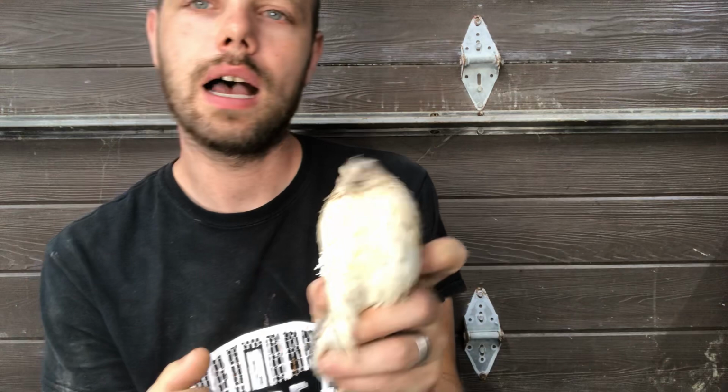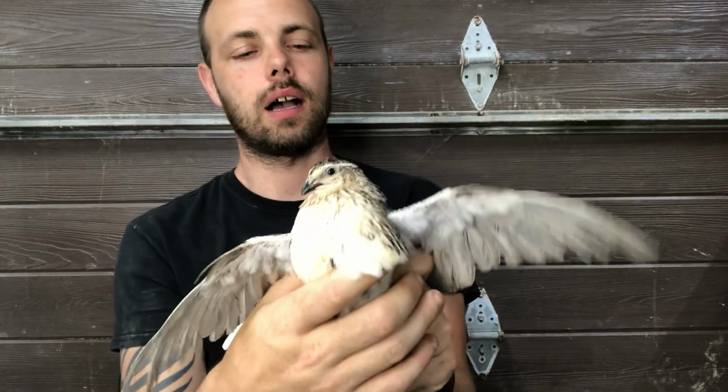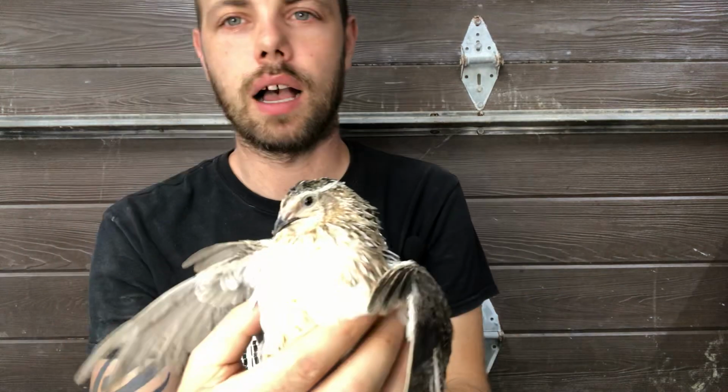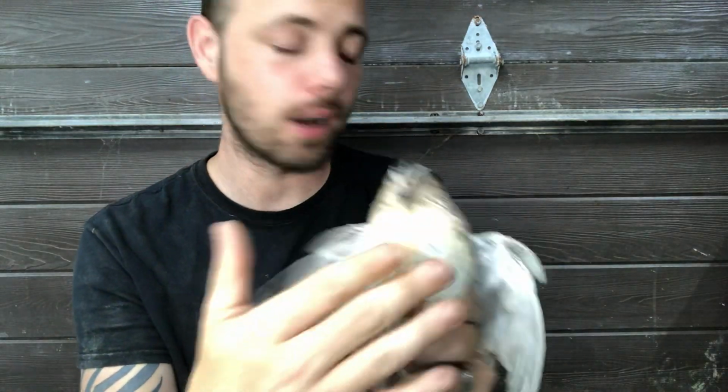I will show you what the male looks like. The back is the exact same, and this one is also a real wild one, but it's kind of hard to see in the video, but it is pure white on the chest. As you can see, the back of it's the exact same. There is still a little bit of brown around the neck, but it is white on the chest. So this is a male, the other one was a hen.